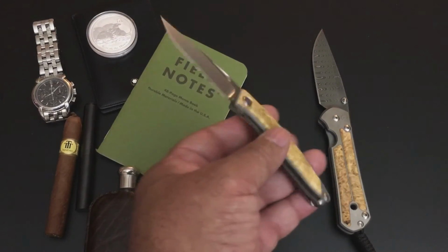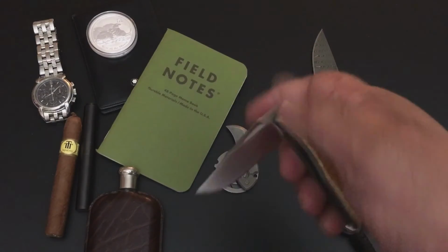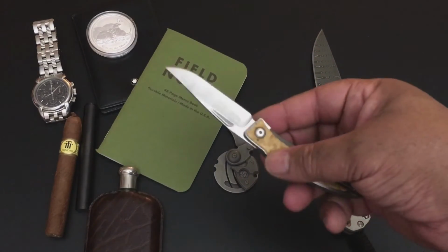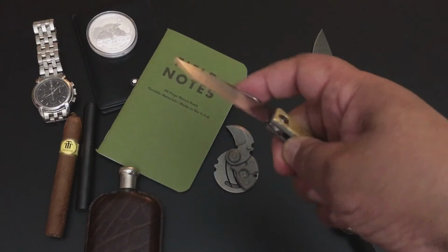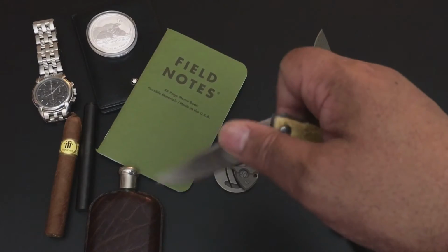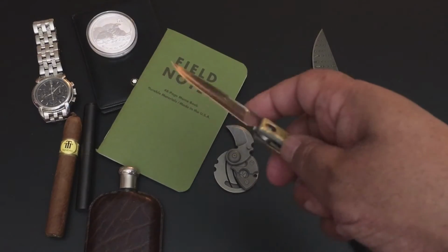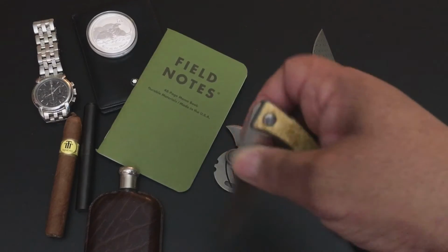The Chris Reeve Mnandi. Chris Reeve has just redone his website. I go to it almost every day just to double check on information before I talk to you guys. And I see today he redid it. It's a little fancier. He's included on it his large Nkosi, because now the Nkosi knife is the small Nkosi. Not for sale. I haven't seen it for sale anywhere. I've been searching for the large Nkosi, but it's there.